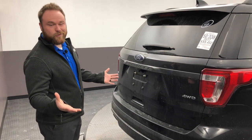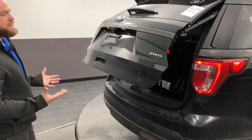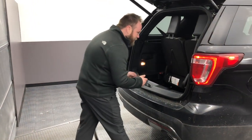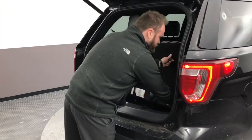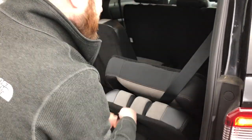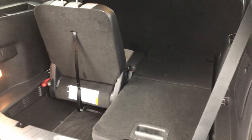I did want to point out a couple cool features. This does have the hands-free liftgate option, which is really convenient. I know we use it a lot in ours. And then when you don't need it, and this may be something you're already aware of, you do get the option to fold down the seats to have all the extra storage, and both those do go up and down.